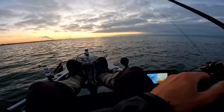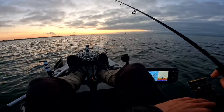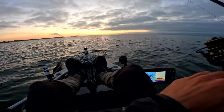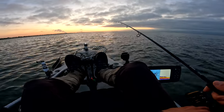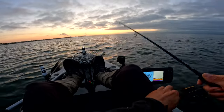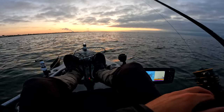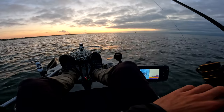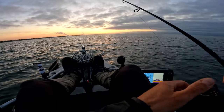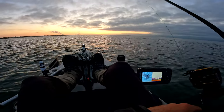Sitting at 11 feet. Oh, one of them just bumped it. Come on. I know you want this. Oh, one of them just bumped it. Oh, man, they're like playing with it down there. Come on. Wow, there's a lot of bass down there, damn. There's so many bass underneath me right now. Why are they not hitting this lure?